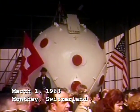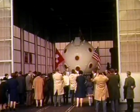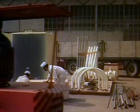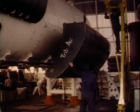March 1st, 1968. 15 months after construction begins, the PX-15 is complete. Now, one of the most complex pieces of ocean technology ever constructed must be deconstructed, packed in crates, and shipped from Switzerland to Florida, where the real test begins.